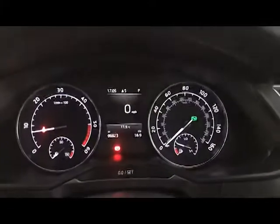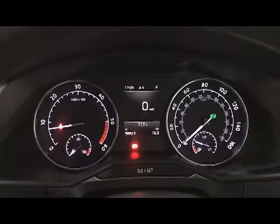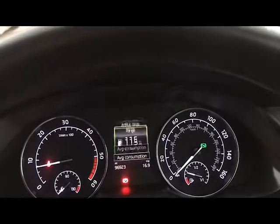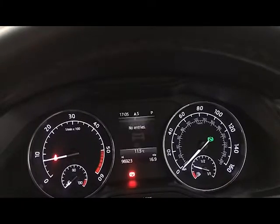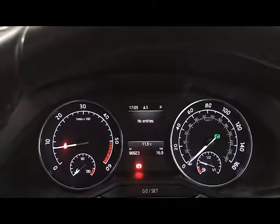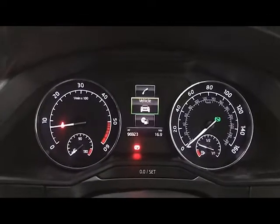Up front we have your rev counter on the left and your speedo on the right, with your digital screen in the centre. So it's currently showing a digital speedo, but you do have various different other things you can view. So you've got average speed, average consumption, your fuel range, things like that on there. You do also have other tabs as well, so you've got your vehicle data. So on there, any issues, so if you've got a door open or if the key battery is low or anything like that, that will pop up on there.